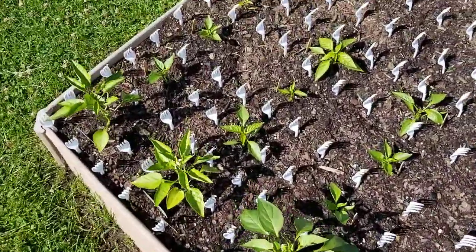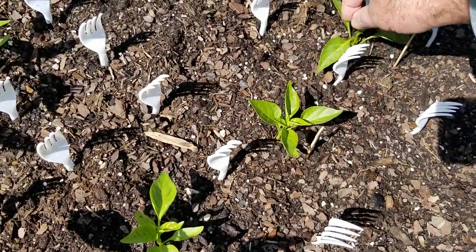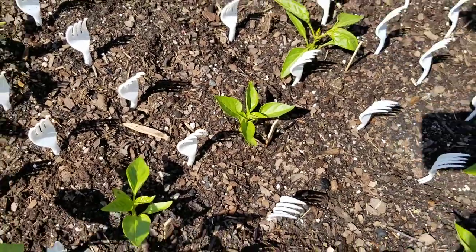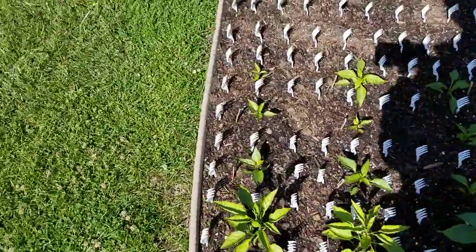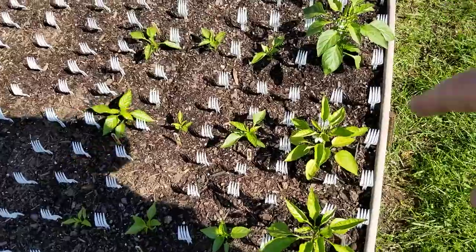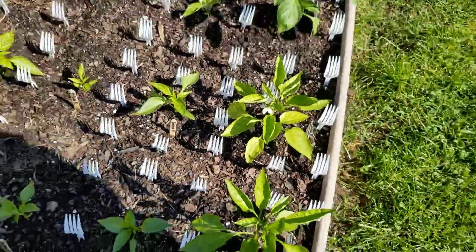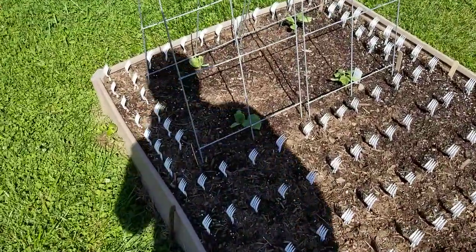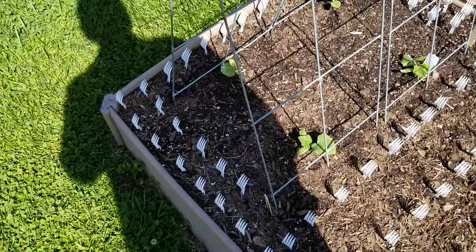Peppers are looking pretty good. This one, I don't know what's up with it. It's not really happy. We'll see. It'll come out of it. We got some blooms on 3 of these. There, you see. Cucumbers look okay. I don't see any germinating yet though.